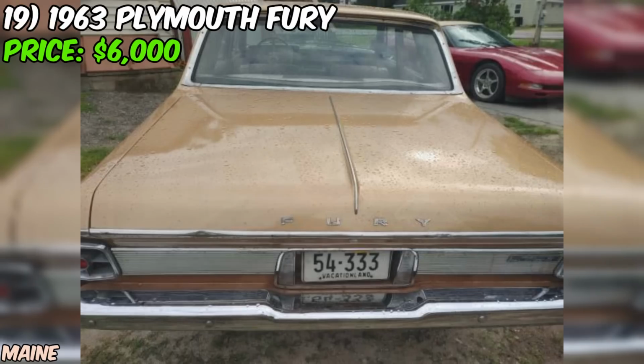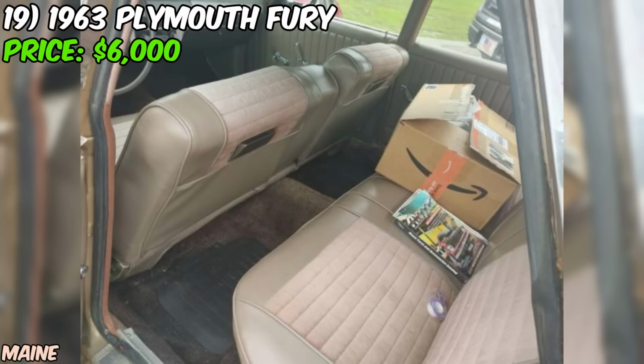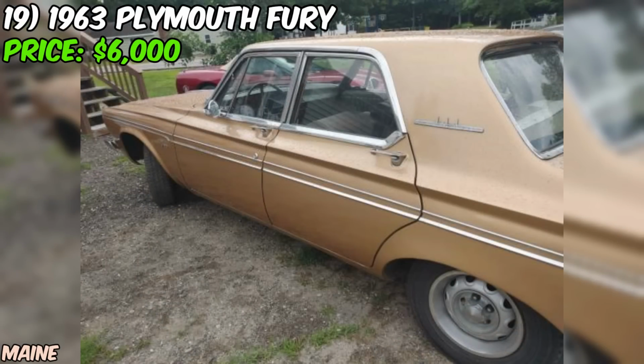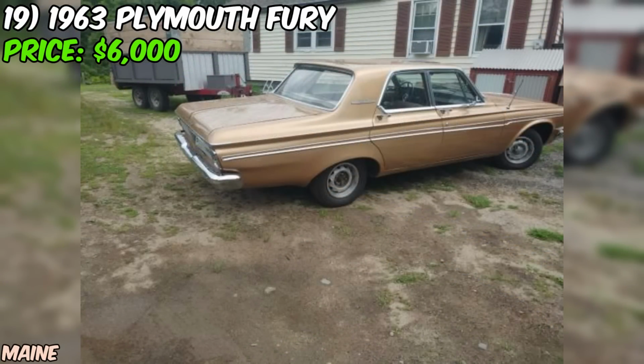Now, the seller does mention that the car runs great and drives well, which is always a good sign. However, it's important to keep in mind that this is a classic car, and with that comes a certain level of maintenance and upkeep. But if you're handy with a wrench and have a passion for vintage rides, this Fury could be the perfect project car. The seller also mentions that they're open to possible trades, so if you've got something cool to offer up, it might be worth starting a conversation.